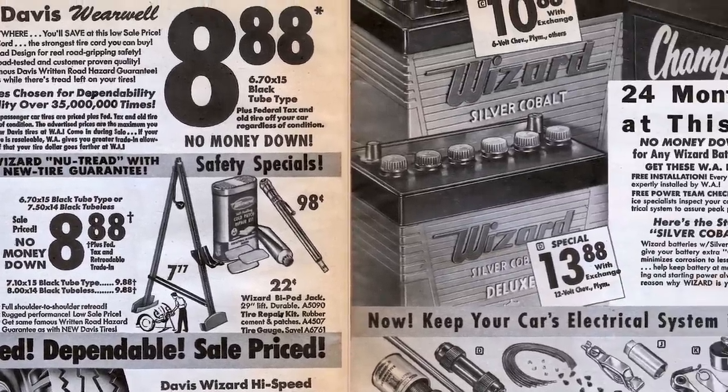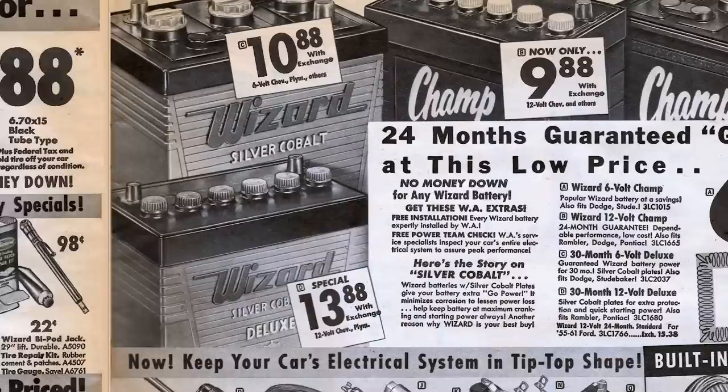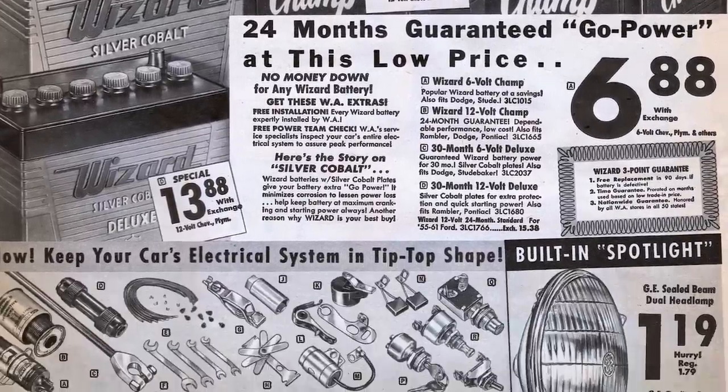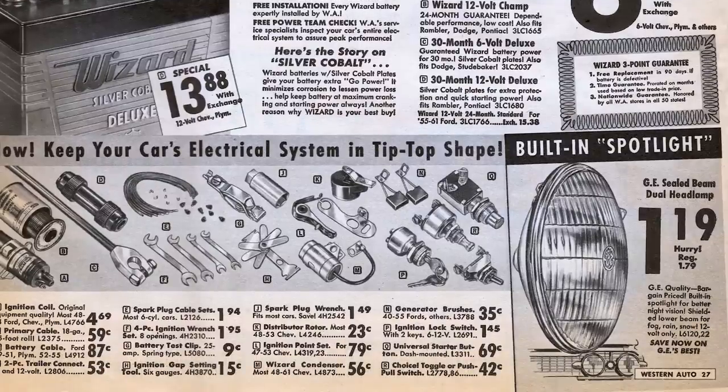Wizard's silver cobalt vehicle batteries, and the lesser Wizard Champ brand. Tools to keep your car's electrical system in tip-top shape. And a replacement sealed beam headlight. Fits basically every car on the road.